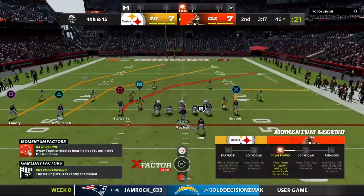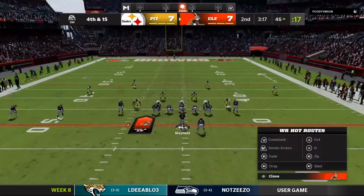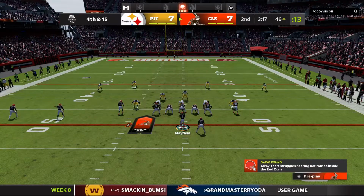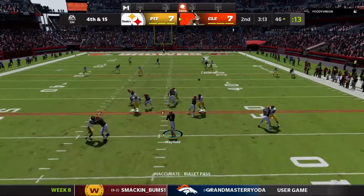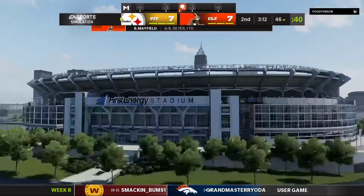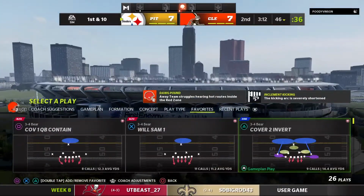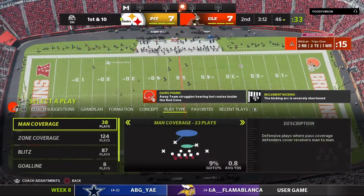So 4th and 15, but the offense is staying out there to go for it. Play action now. Here's Mayfield. He'll rifle this one deep right side. And that is incomplete. The Browns unable to move the chains on 4th down, and this Steeler defense able to come up with a stop.